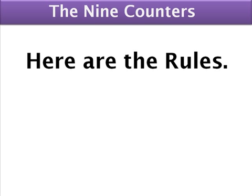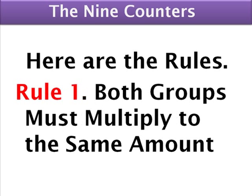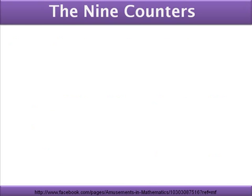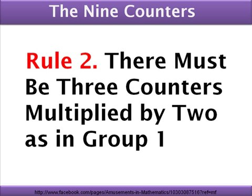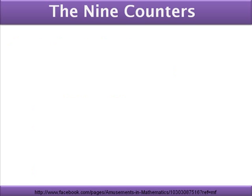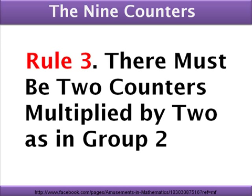Rule 1. Both groups must multiply to give the same answer. Rule 2. The left-hand side must have 3 counters times 2 counters. And you guessed it, Rule 3. On the right-hand side there must be 2 counters times 2 counters.